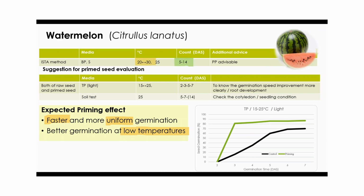ISTA is suggesting a 20 to 30 centigrade alternate temperature condition, starting the count from 5 days. However, a lower temperature such as a 15 to 25 alternate temperature setting with an earlier count would be valuable to evaluate the priming effect for practical use. This graph is explaining the value of testing the primed watermelon seed at lower temperature to understand its benefit more clearly.